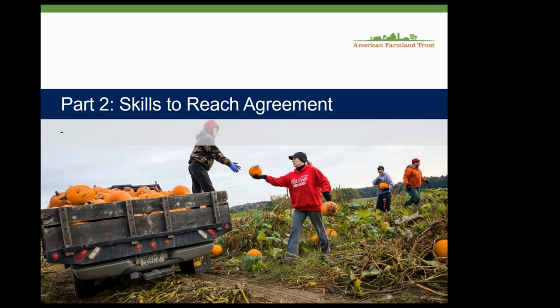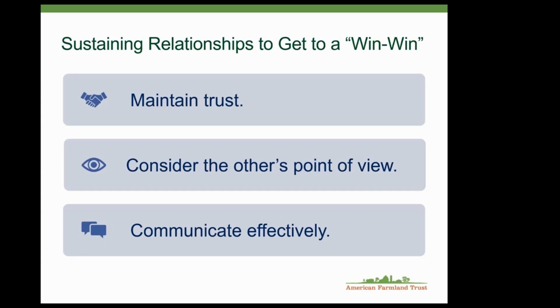Part 2, skills to reach agreement. Now that you're starting to prepare, we'll talk about the skills, particularly communication skills, that will help you support a positive negotiation. Negotiation conversations are typically not the first interaction you will have with the person or persons involved as decision makers in a farm or ranch transfer. Negotiations are a discussion, often involving multiple and sometimes very difficult conversations. It takes time, preparation, and care.